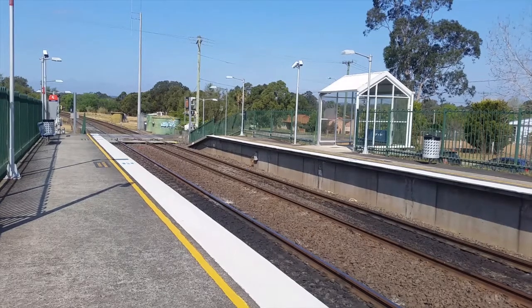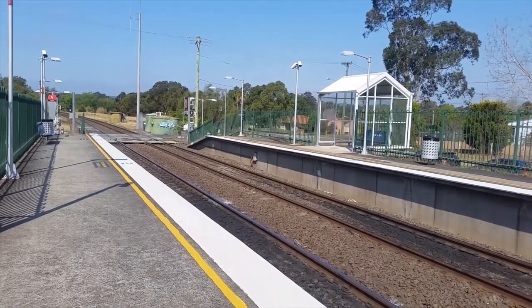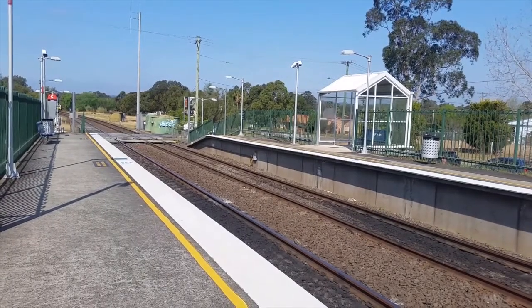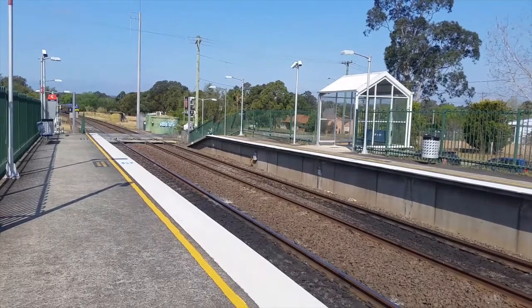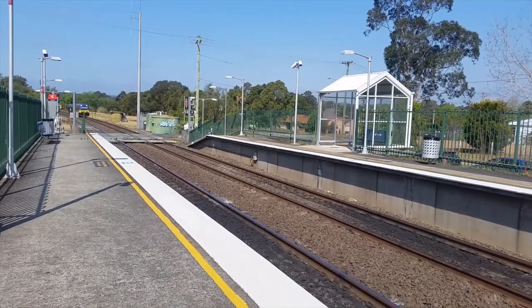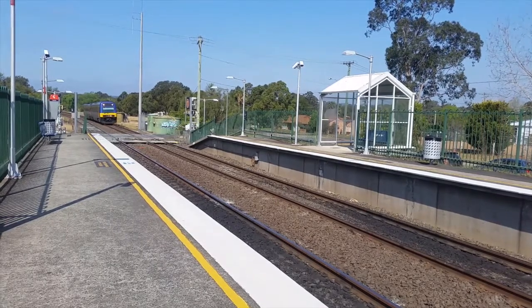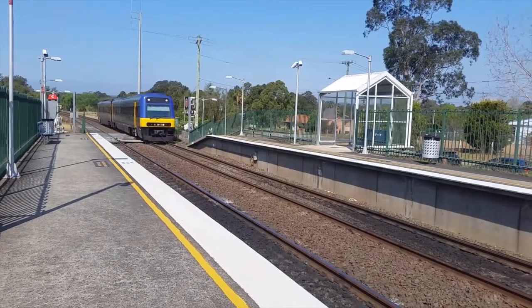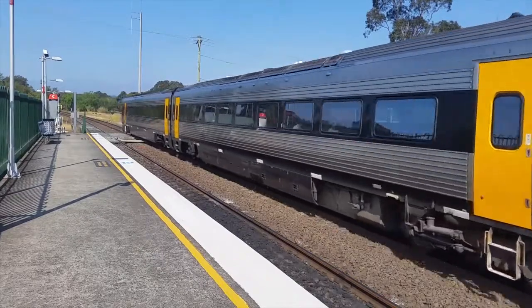This train will stop next at Picton, followed by Tahmoor. Then after Tahmoor, this service will stop at Bargo, Yerrinbool. After Yerrinbool, it'll stop at Mittagong, followed by Bowral, Burradoo, and Moss Vale, where the service will terminate.